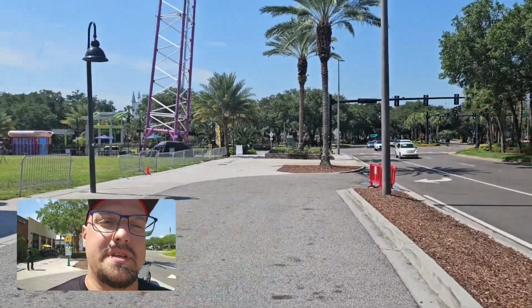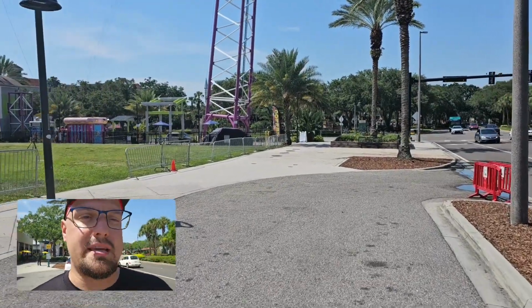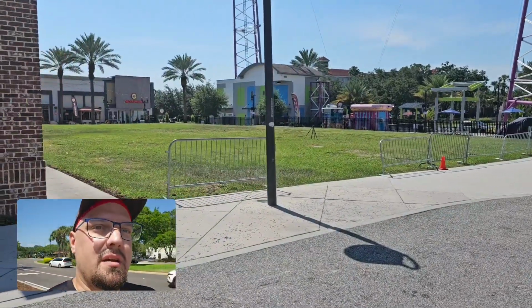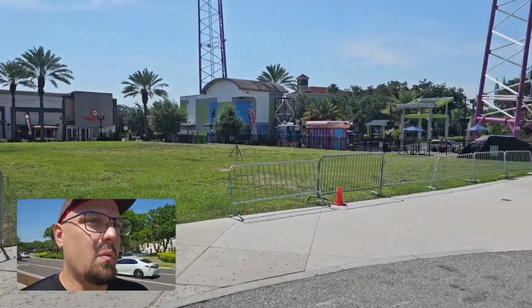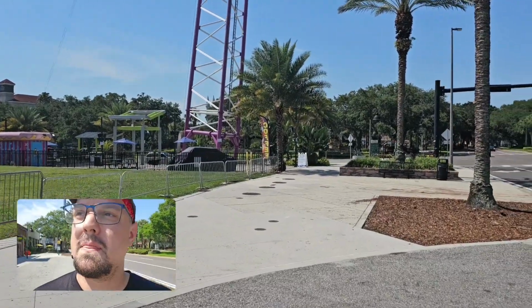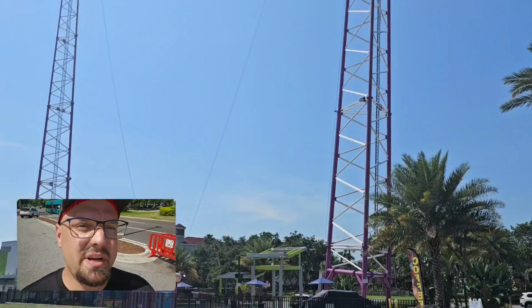This over here to the left is the site of that drop tower where, unfortunately, the young teen fell out of the ride. That's right over here. Well, was over here, I should say. So it looks like there still is a slingshot over here.